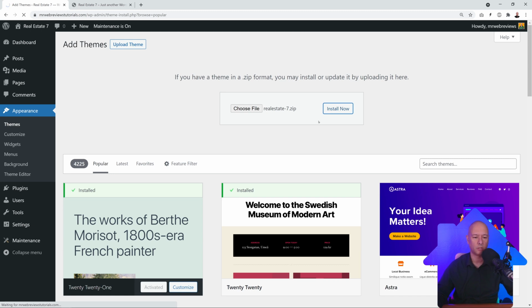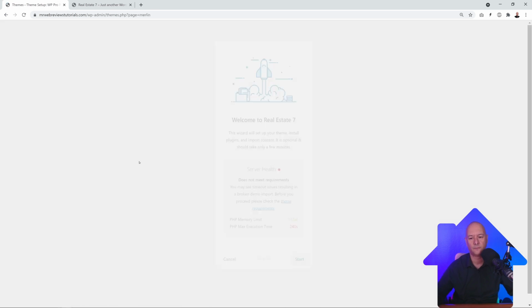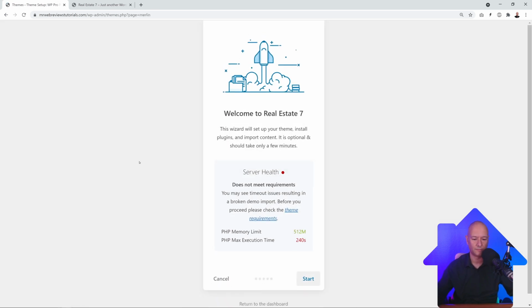And it's just going to take a few seconds normally. As you can see, it's unpacking the package, installing the theme. Very good. So it is installed now. And the next step is to activate it. Very good. And they made our life very easy. As you can see, this wizard will set up your theme, install plugins, and import content. So this is all taken care of for us. All we have to do is go through all the different steps.